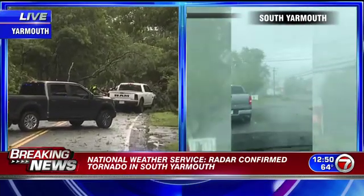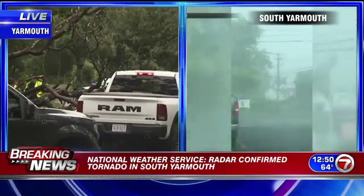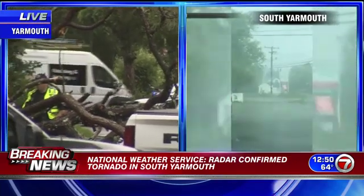Look at those winds whipping, and I think Chris may be looking at this as well, so he can kind of get an eye on this. The National Weather Service is going to gather its team up, and now that the storm has moved out, they're going to go and survey the damage.